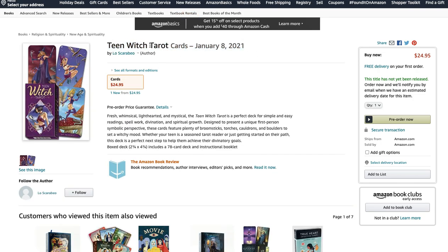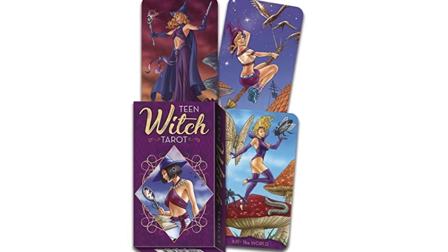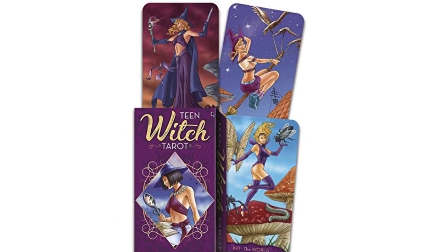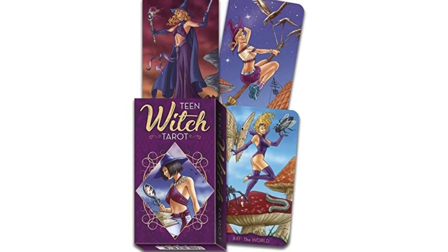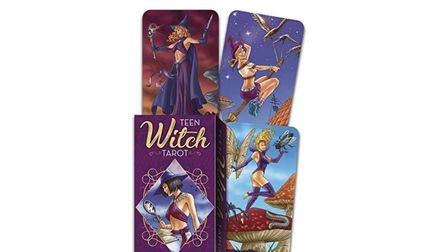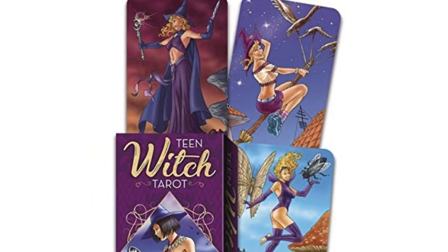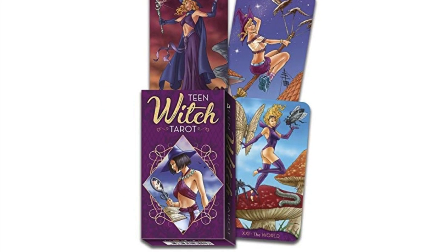Also in January, we're looking at the Teen Witch Tarot cards. I know everybody's like, haven't we had enough of Witch Tarot? Haven't we had enough of this sort of computerized graphic Witch Tarots? Apparently not. It's still available. It's still coming out. I guess we can't have too many of these, but if you're into that, the Teen Witch Tarot, that doesn't look like a teen, but I mean, okay.